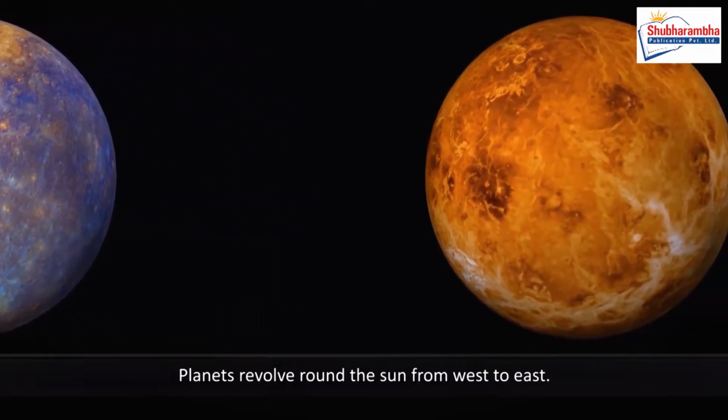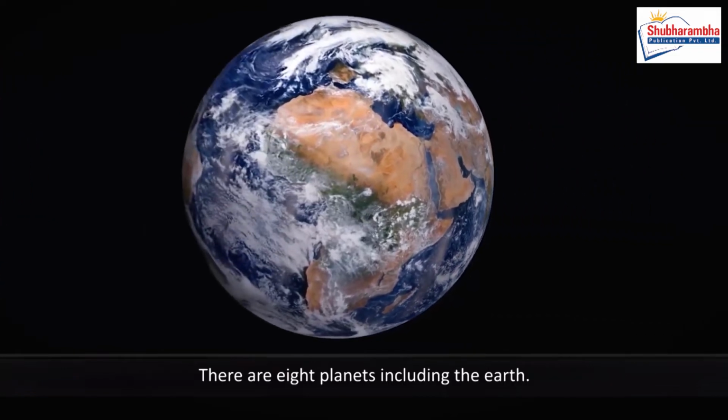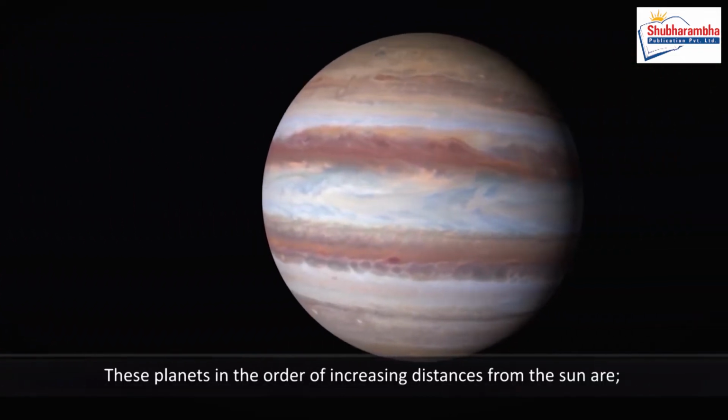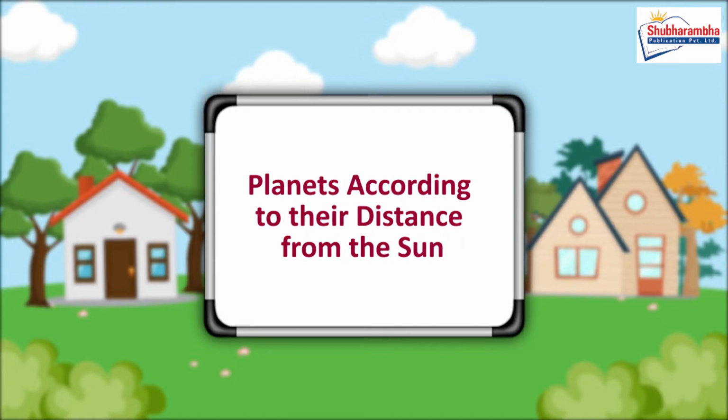Planets revolve around the Sun from west to east, so the relative positions of the planets keep changing day by day. There are 8 planets including the Earth. These planets in the order of increasing distances from the Sun are Mercury, Venus, Earth, Mars, Jupiter, Saturn, Uranus and Neptune. Planets according to their distance from the Sun.